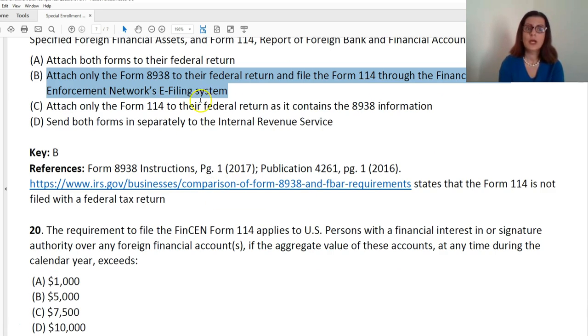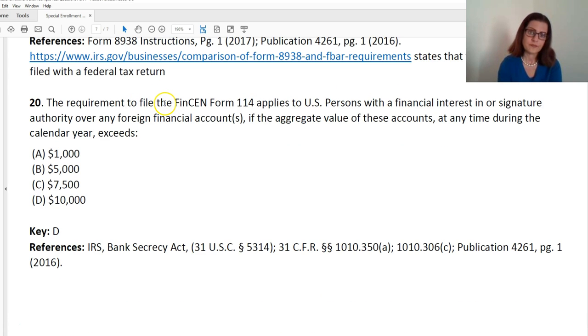Oh, by the way, you can only e-file the FBAR. You can't send it in on paper. So it's e-file only. There's no paper filing option. There used to be in the past, and not anymore.